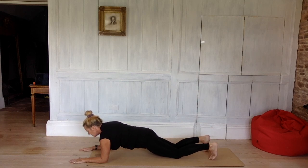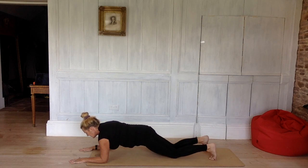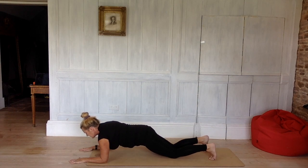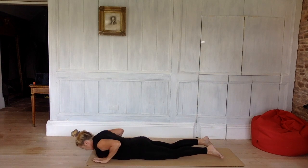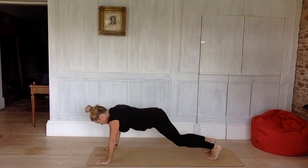If you're happy to, on an exhale, lift your knees, reach away with the heels. Inhale, knees to the floor, otherwise come for a rest. Exhale, lift your knees, reach back with your heels. Inhale, knees to the floor. One more time, exhale, lift your knees, reach away with the heels. Inhale, knees to the floor, come down, hands on the floor, elbows in, toes under. And on an exhale, back into downward dog.